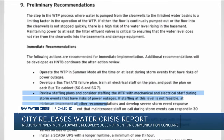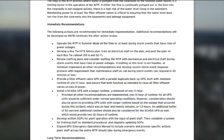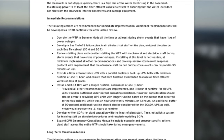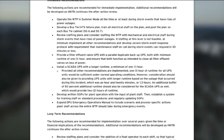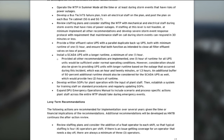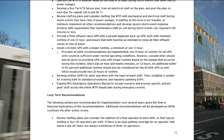DPU should develop severe storm event response protocols that require maintenance staff on call during storm events to respond within 30 minutes or less. DPU should install a variety of backup batteries, also known as uninterrupted power supplies, that can last for at least 1 hour. One of those should be attached to the IT system. The report also recommends providing an automatic transfer system for the existing backup generator system. It states that this is already part of a current capital project.